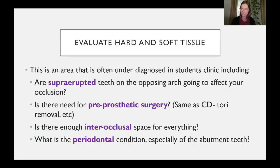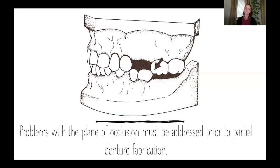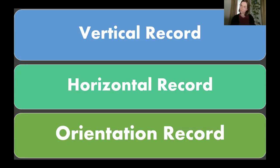Oftentimes, we'll need pre-prosthetic surgery or periodontal work on those teeth or restorative work before we can restore them with a partial denture. And so it's really, really critical before you tell your patient you can make a partial denture or what material you're going to use or how many appointments it's going to take, that you look at your patient's diagnostic data. And that could be a conventional workflow or a digital workflow, and we'll walk through both. But you really do need to see your patient's articulated records before you go through and finalize the plan.